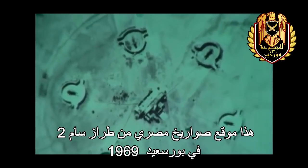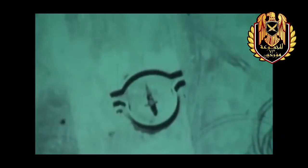This Egyptian SAM-2 site was located near Port Said in 1969. The central bunker houses the radar and fire control equipment. The missiles are deployed in concrete revetments.